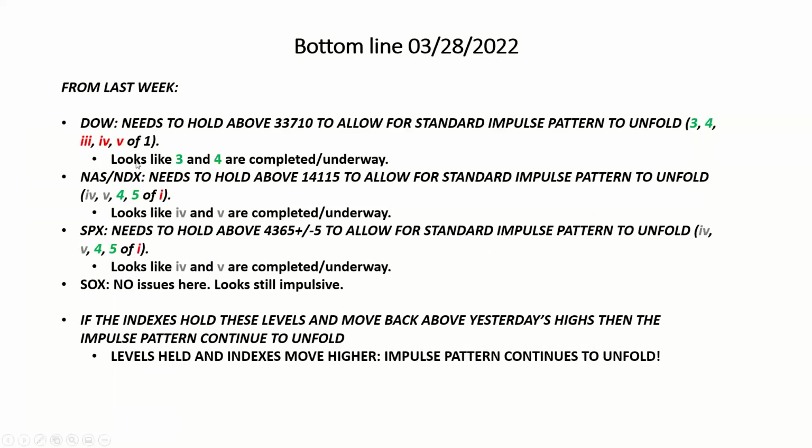So it was holding it. And then it looks like this green 3 and 4 of this larger 3, 4, and 5 of 1 are completed, and the next leg is underway. Looks like more upside is ahead. Same for the NASDAQ 100. I have it one degree lower on the minute scale. Looks like wave 4 is complete. Wave 5 should be underway to complete 3 in green and 4, 5, etc. Same for the S&P 500. It held, of course, 4365 elegantly. We didn't even get close. So the standard impulse pattern is still the preferred path forward, as it seems to be for the moment.